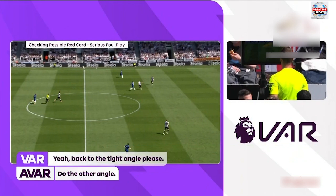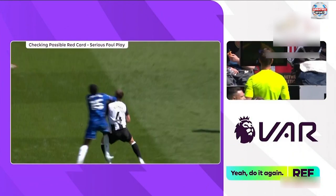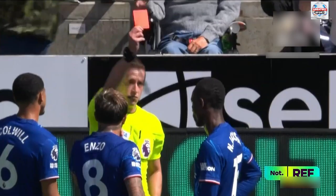On the tight picture. Yeah, back to the tight angle, please. Sure, John, this angle here. Yeah, do it again. Okay, I'm going to send off Nicolas Jackson. Red.